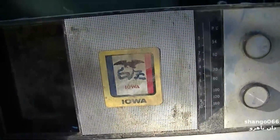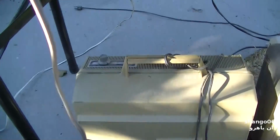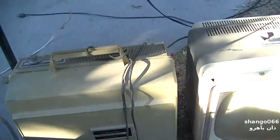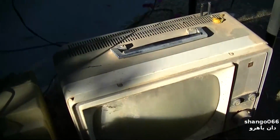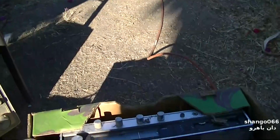an Iowa AM radio only. It actually looks like maybe it held a deck of playing cards or something. Novelty radio. You know, something went in there. Ashtray. Yeah, maybe an ashtray. The Swingmate record player, the Panasonic black and white TV, and another 8-track player. So there's a lot of stuff to go through.